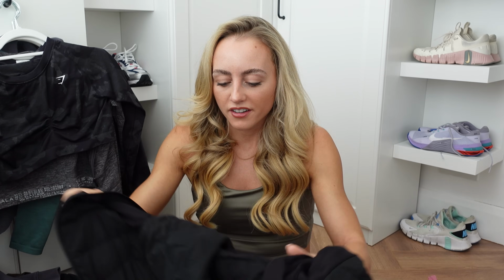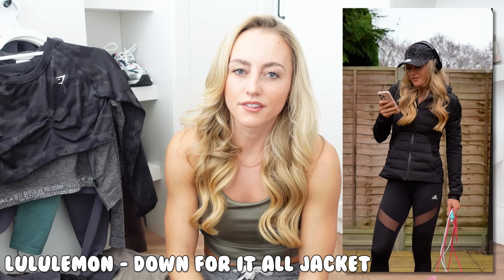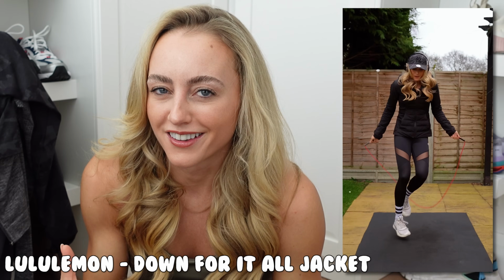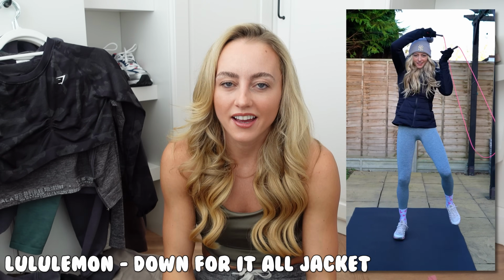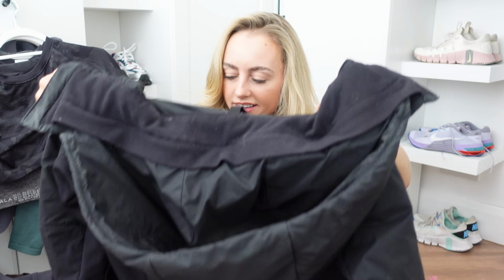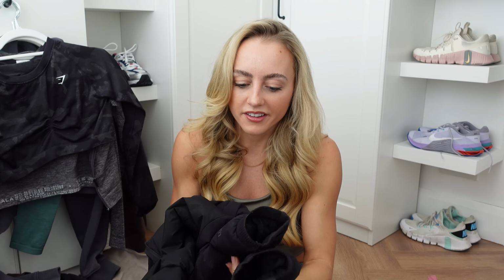Lastly, on the clothes front, I just want to tell you about my Lululemon Down For It All jacket, because I have had this for so long. They were one of the first brands I worked with at the end of 2020. This was part of that campaign, and I'm still wearing it now. So yeah, 3 years later, this is still a go-to jacket. And it's just so light. It's ridiculously light. It's as light as a feather, but it's super warm and really comfortable. I definitely recommend it. It's not cheap, but you'll have it forever.